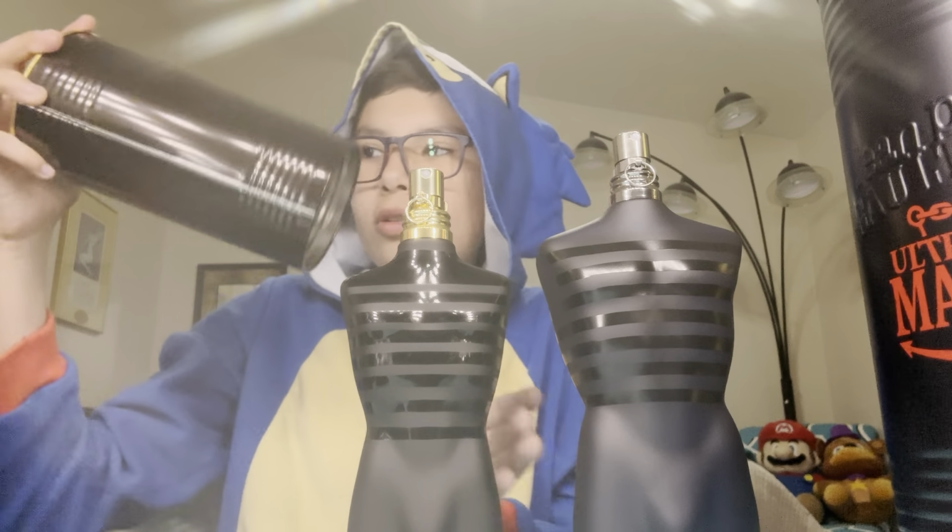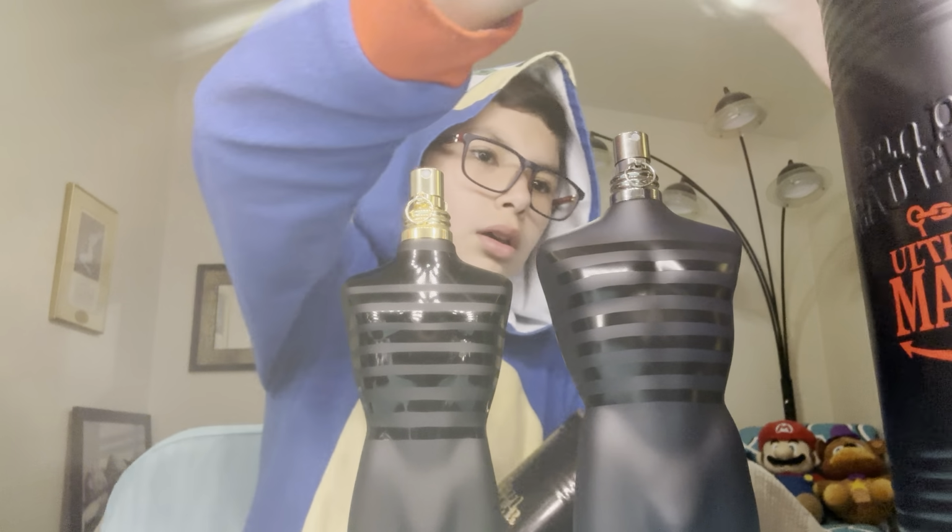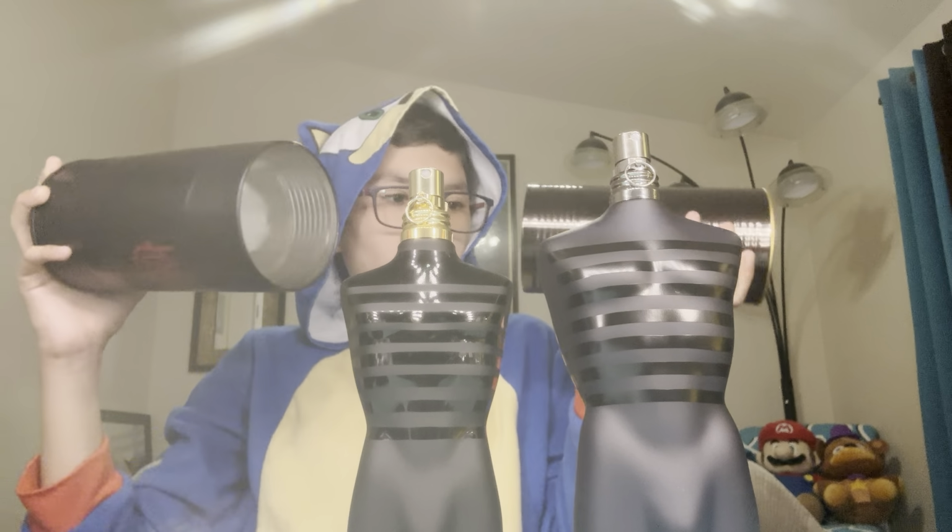This kind of reminds me of both of my grandmas because of the lavender and vanilla. Oh wait, I want to see if I can fix that dent. Wait a minute. Oh, if you want to see the inside, it's just a giant one. Compared to this one, it's so much bigger.